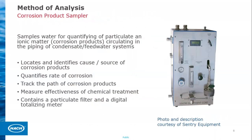Corrosion product sampler, very good method. And again, this is a way of quantifying particulates, and it's going to locate and identify the sources, the rates. It's going to track the paths. But again, it's not continuous, it's not giving you an instantaneous value, but it is a very valuable tool that can be used along with other sampling techniques.